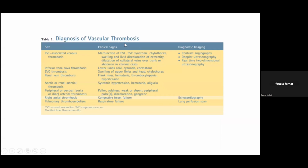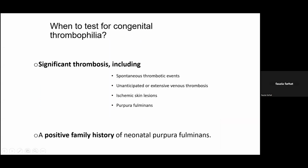For diagnosis of vascular thrombosis in case of central venous line associated thrombosis, though Doppler ultrasound is the initial investigation method, contrast angiography remains the investigation of choice. In case of right atrial thrombosis, echocardiography is the diagnostic imaging. In case of pulmonary thromboembolism, lung perfusion scan is the imaging of choice.